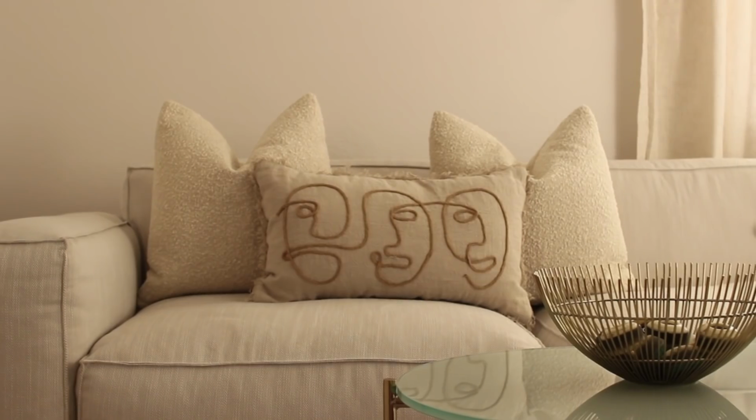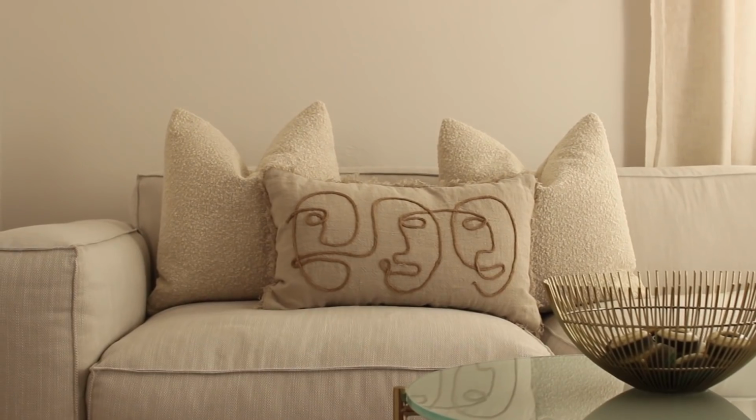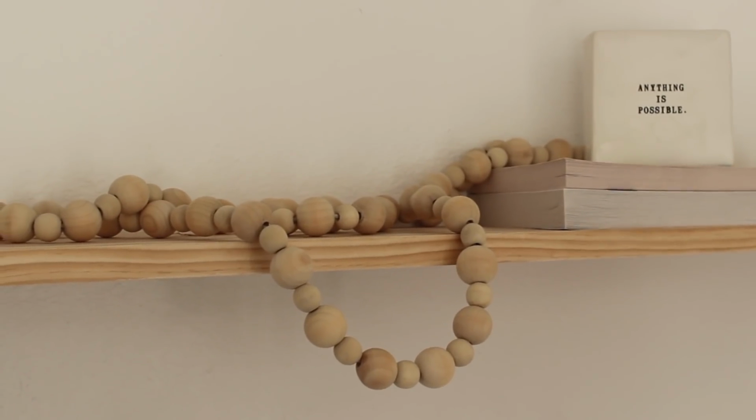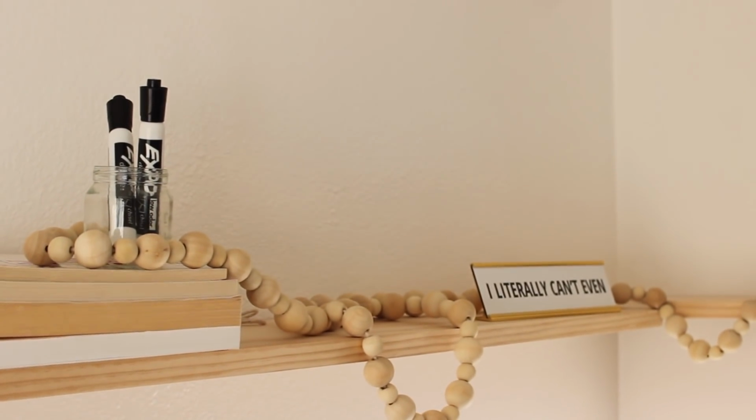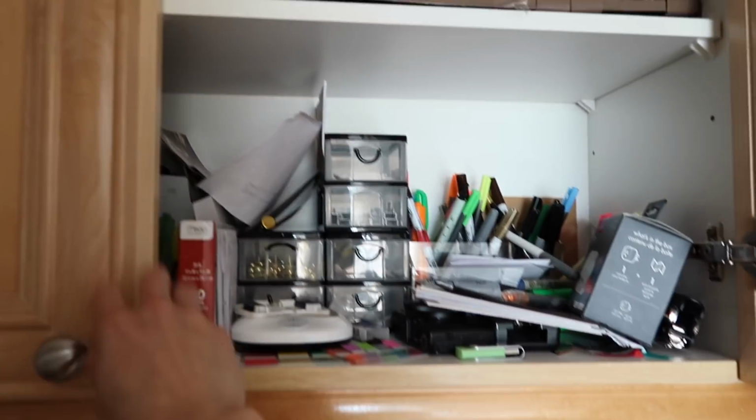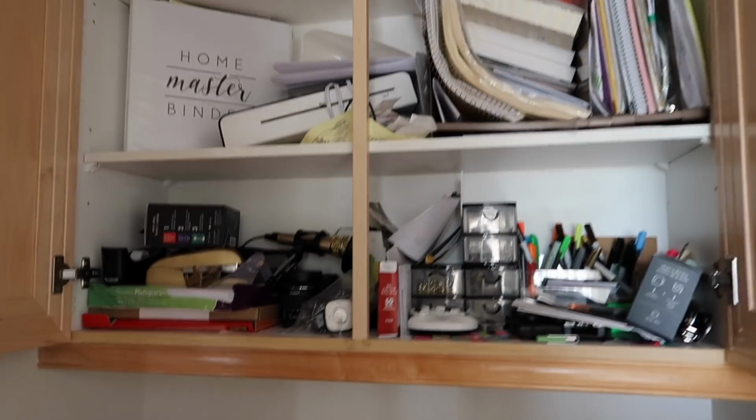Before the comments come in, like, what, this isn't even really an office. Well, I'm the one that's working here, and I work best in a situation like this. And let me just show you what my quote unquote office cabinet looks like, but I'm gonna save that for another time.